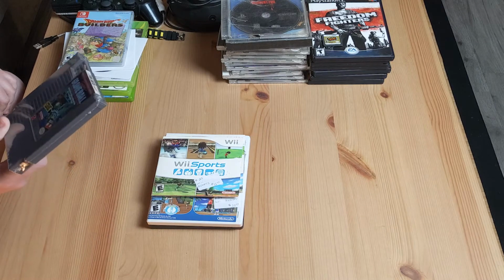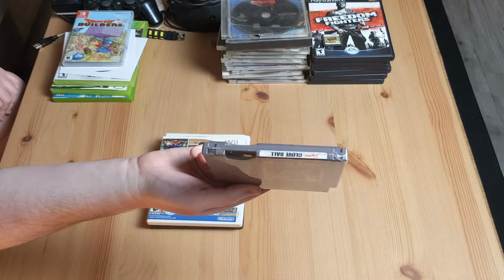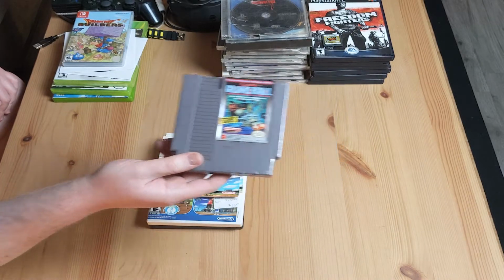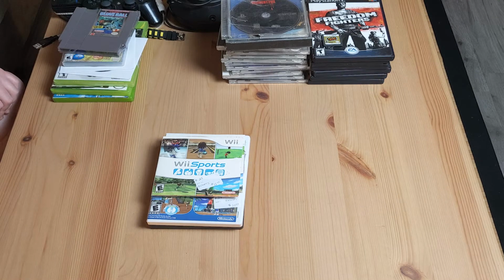Picked up this at the flea market, Super Globe Ball for $4. Yep. Just another NES game I didn't have. Very happy to add 2 NES games from this stack. Pretty good. At that same flea market, it's another one that I love going to. There's a few vendors who always have some new stuff, and their prices are pretty dang good.